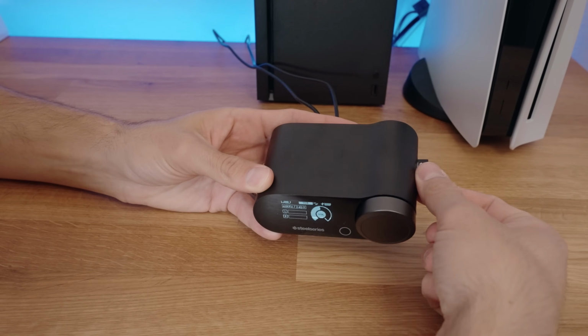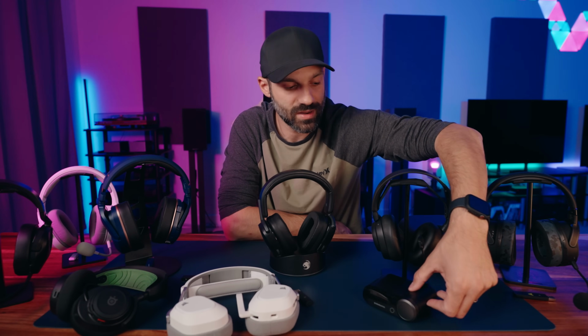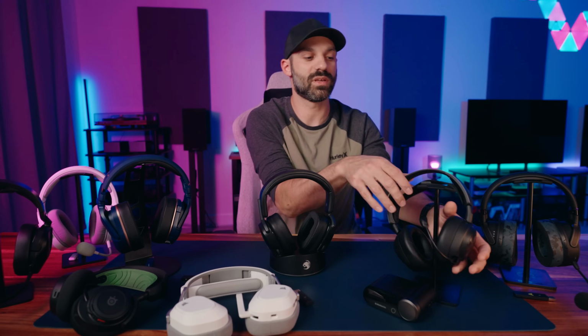You get the hot swap battery bringing you over 40 hours of continuous use. If for any reason you decide not to charge the second one while this one's being played on, it just does so much. It has active noise cancellation, which doesn't work well. It's, to me, not really valuable. If anything, it's a detractor because you have this bump right here on the pad.